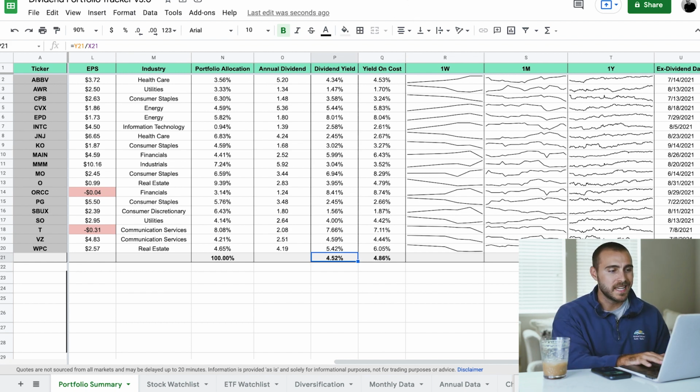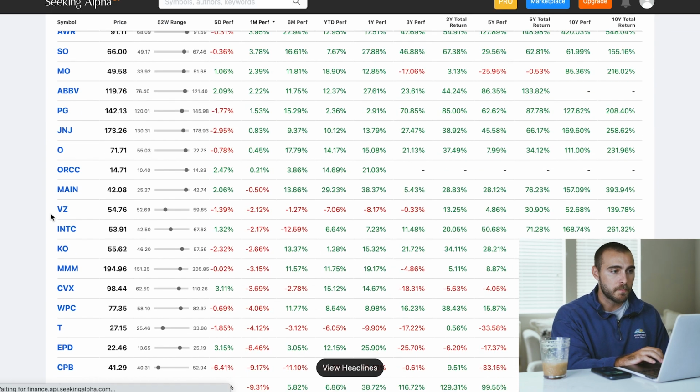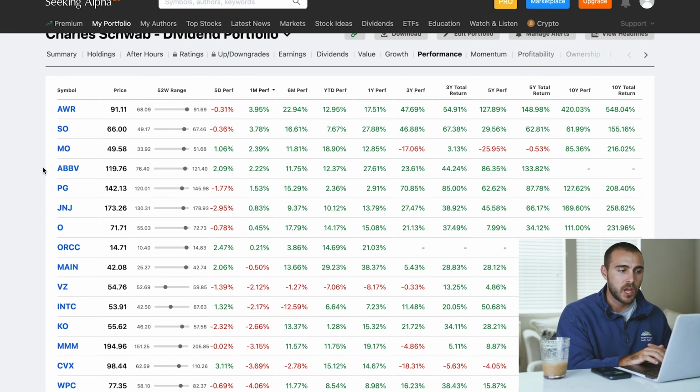Now let's jump over to Seeking Alpha real quick, guys. This is all of my holdings, same ones that are in my portfolio spreadsheet. And what I'd like to do now is talk about some of the best performing stocks and the worst performing stocks in my portfolio in the last month.